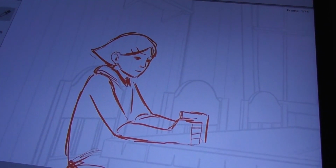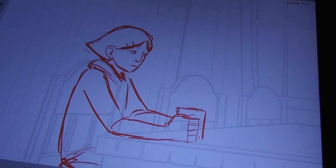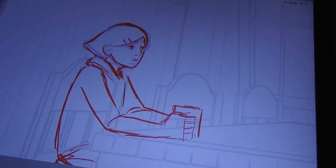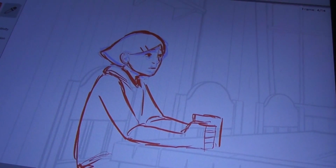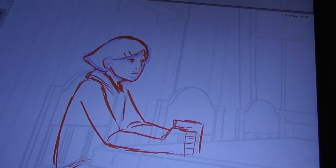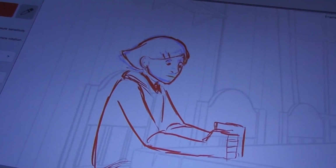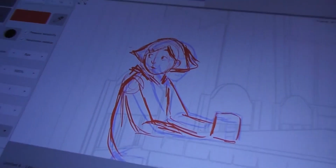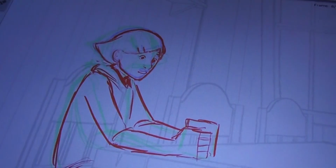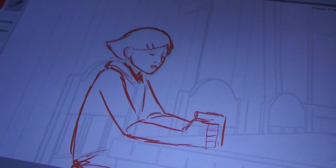Mostly done with my key poses. She looks down at the table, up at the old lady who's sitting at the opposite side of the table, and then they get eye contact, so she's like, oh no, and then the old lady's supposed to walk by, and then she looks to see what the old woman is doing. So yeah, that's my plan. Now it's only to in-between this and then clean up.